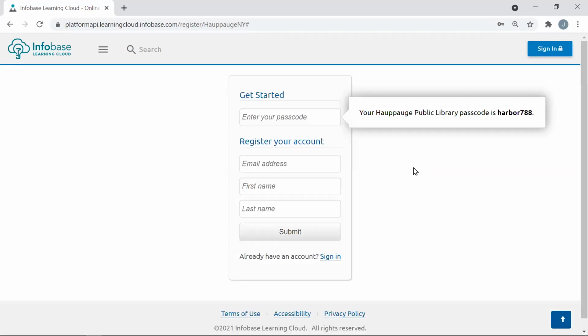If you're new and you're wanting to create an account, pretty straightforward. Just click on create an account. We do actually, for security reasons, have a unique passcode for you to sign up with. And this generates for you when you open it up. And it's not visible to anybody else who might be snooping or hacking or doing any type of bot. It's just a way to make sure that the users of this are confined to those of you within the Hauppauge Public Library patron community.